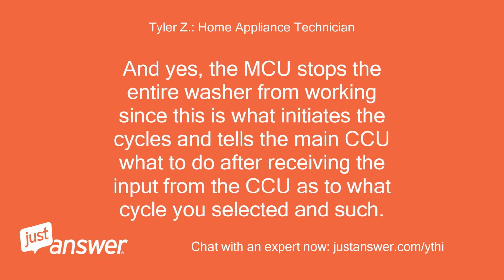And yes, the MCU stops the entire washer from working, since this is what initiates the cycles and tells the main CCU what to do after receiving the input from the CCU as to what cycle you selected and such.